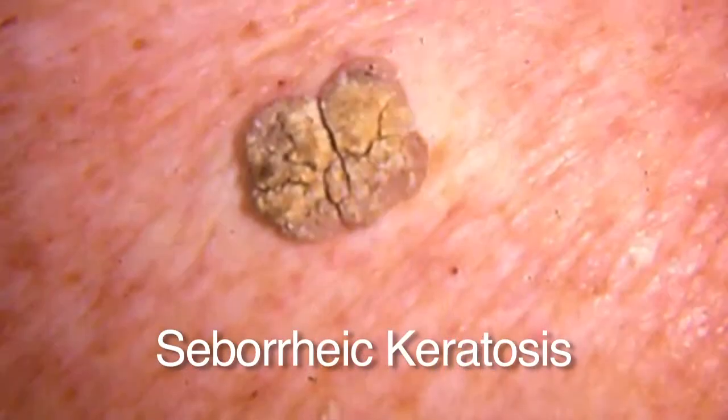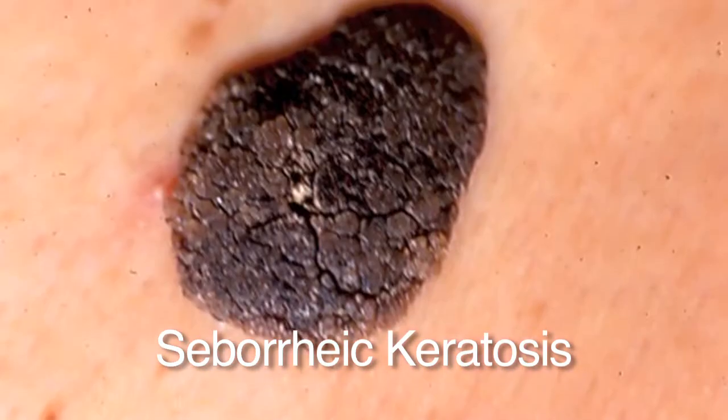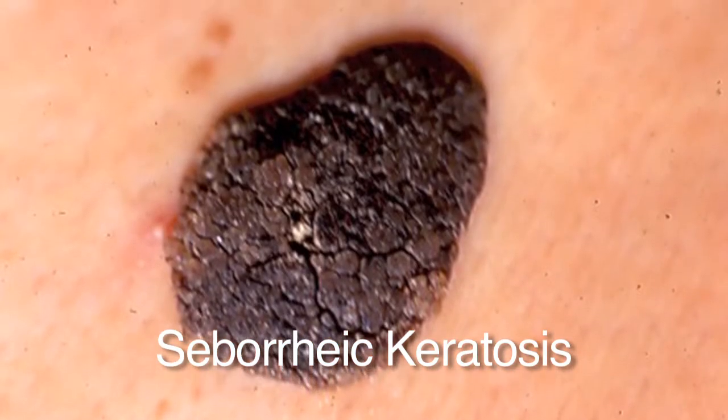Seborrheic keratoses are one of the most common skin growths we see, and we all will develop them as we get older. They look like warts, dry little tan to brown growths that are stuck on the skin. You almost feel like you can pick them off. They can be varying sizes, and people can have hundreds of them. They're of no consequence. They're completely benign. They're easy to remove if you want, but it's unnecessary. The treatment for them, if you want them removed, generally is with liquid nitrogen.